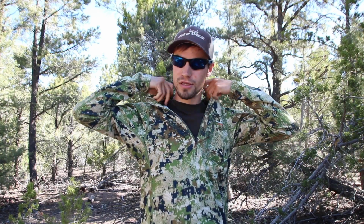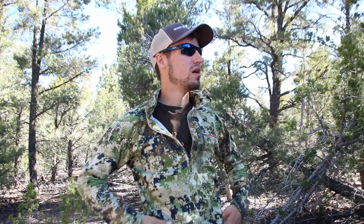I'm out here in southwestern Utah today doing some shed hunting. Never been to this area, just drove here today and I'm checking it out. I've been looking at this spot on the map for probably 2 months now, and it's kind of out in the middle of nowhere, which is what I like.